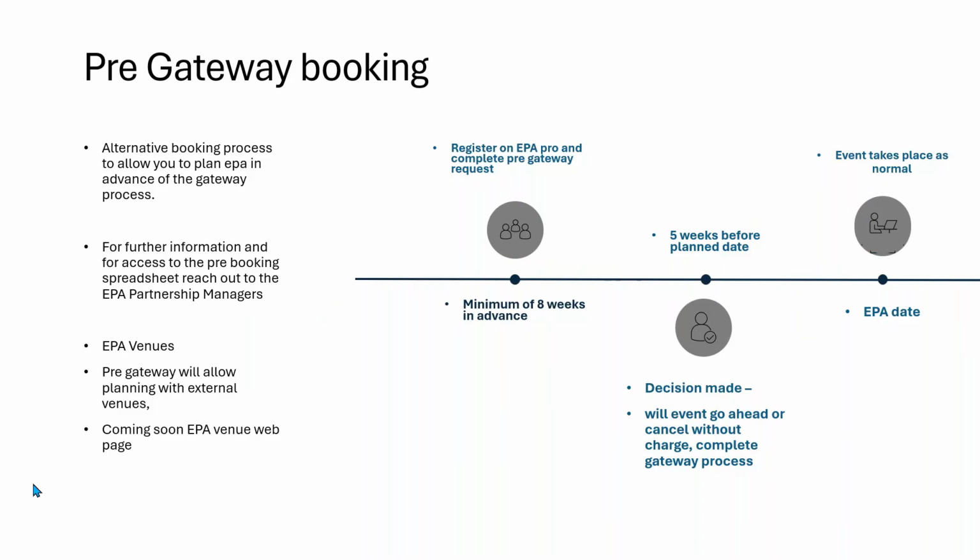Now, the difference to this process is that where we're saying evidence and booking is a 3-week period on the normal gateway process, when you're trying to pre-book, we do need you to have the learners through gateway and evidence uploaded earlier. And that's simply because if you decide those learners are not going to go ahead, we have then got time to allocate that date and time to another customer and make sure that those IEPAs are getting that work, and we're not giving them too short a notice for cancellation.